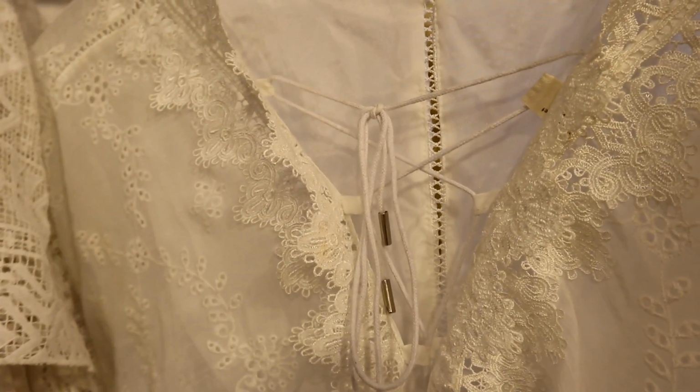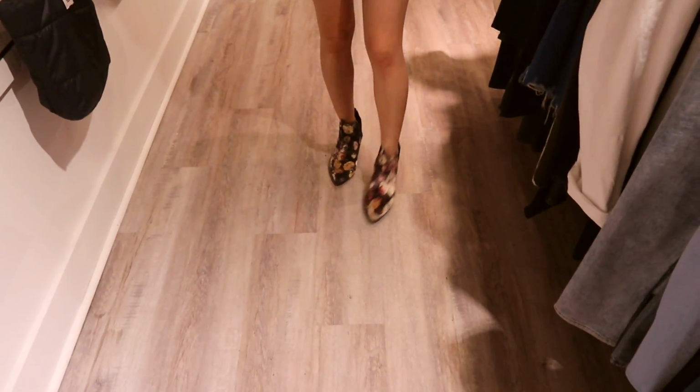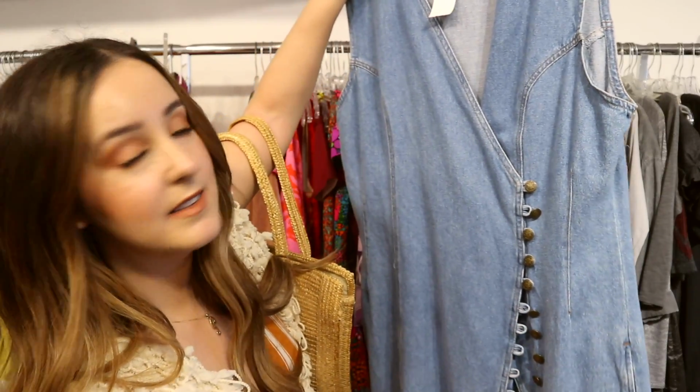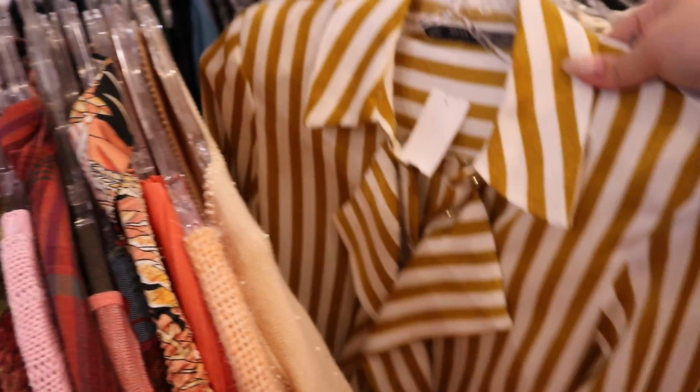So this is really cool, but this is the back, and the back is so much cooler than the front. Velvet queen. They're really cute. I know, they're Topshop. This is kind of cool. It has side buttons down it. I like this. It would just be so hot in the summer.